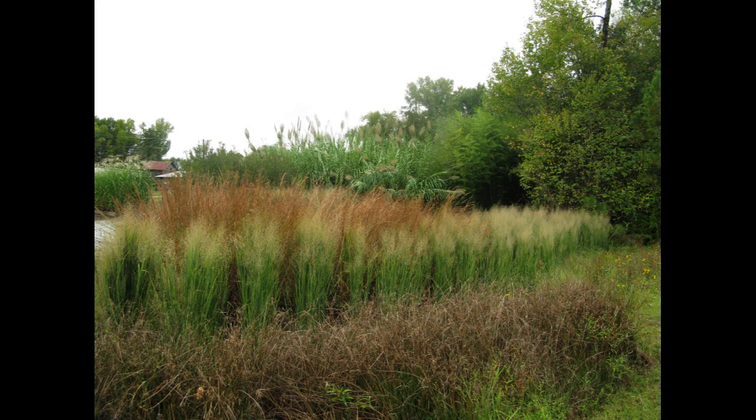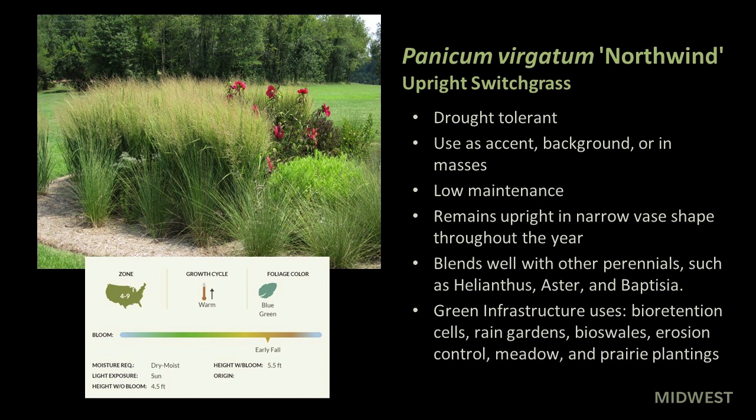It's also a great option for bioswales. The robust root structure stabilizes soil, making it a natural choice for erosion control. The plant also provides habitat for beneficial insects and wildlife, enhancing the ecological value of this practice, while slowing and allowing for infiltration of runoff. And in meadow and prairie plantings, northwind switchgrass looks stunning when planted in a mass. Its tall, upright growth and year-round interest adds to the aesthetics of these landscapes. And again, when used in this practice, it enhances biodiversity by providing habitat and food for native wildlife.